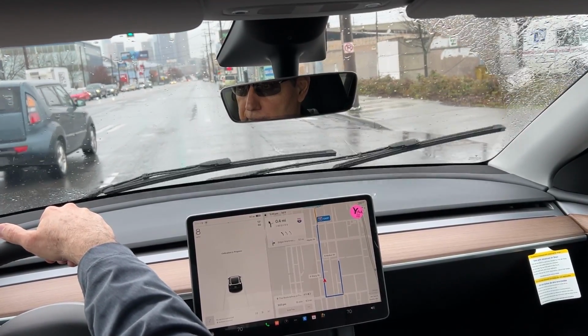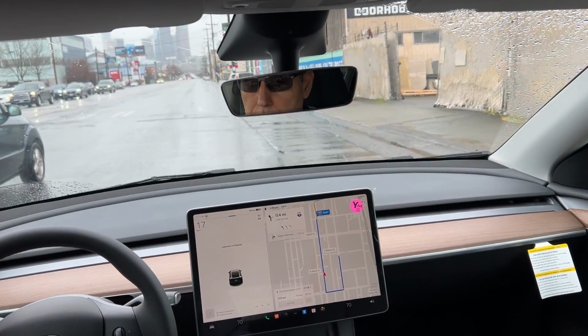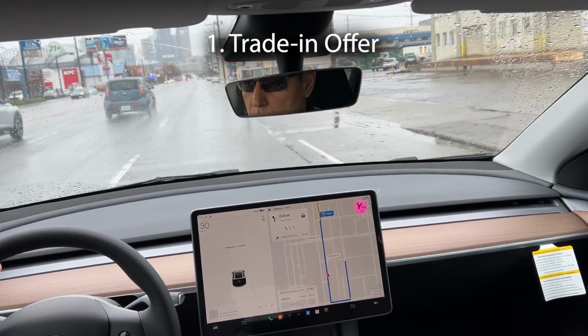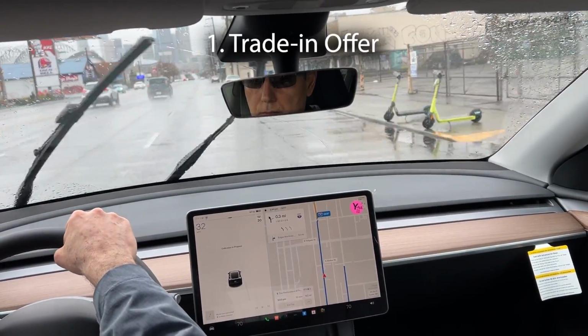While driving back, I am going to share a few tips based on my experience that could help to speed up your delivery process. First, as soon as you place your order, go into the Tesla app and complete as many steps as you can, like your driver's license and insurance information.